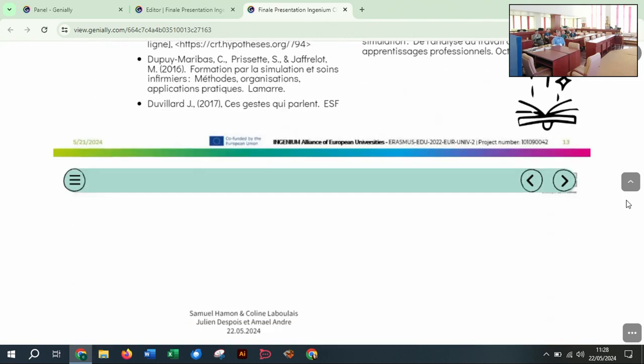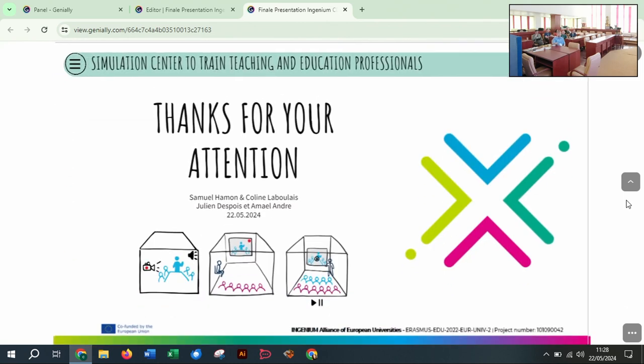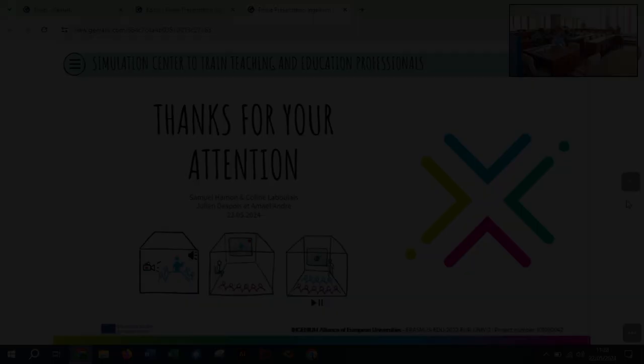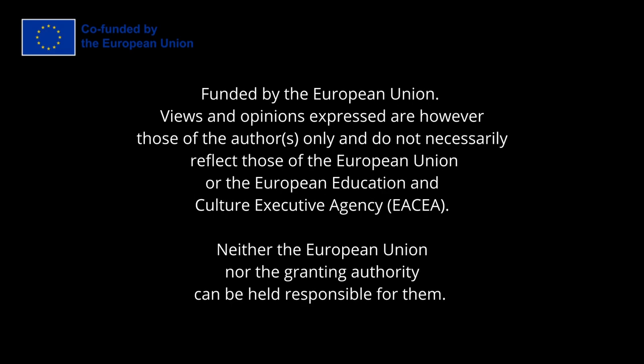We are really trying to structure this center and equip it, making tools and making it quite clear and structured so you can actually duplicate it in other universities, because we really think it's a powerful tool. So thanks for your attention. If you have any ideas, questions or improvements, feel free to say it right now. We still have a bit of time to exchange. So, yes, thank you very much.